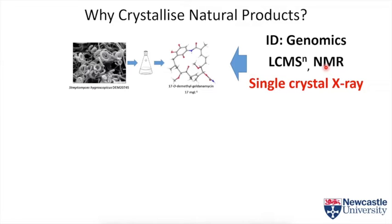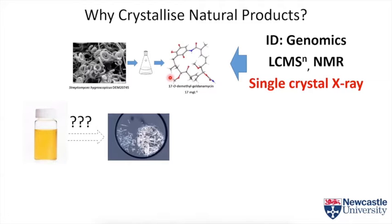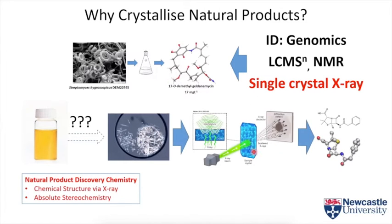But of course, the gold standard for getting structural data on a molecule is really single crystal X-ray diffraction. That gives you all your connectivity. It works out all your formula, all your atoms, and it can even work out absolute stereochemistry for you. So then the problem you often have is you have a few milligrams of natural product. You really need to grow a nice crystal of it to do the X-ray crystallography. And if you could do that, of course, then we can do the diffraction analysis. We can work out the structure of our molecule. And as I say, that gives you structural information and stereochemical information as well.